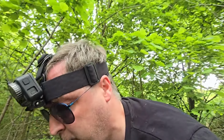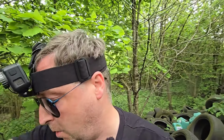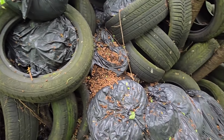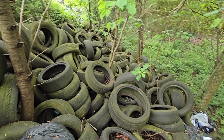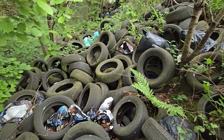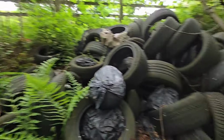Gotta also watch out as well. People actually do use this to go about the business. Right, I'm on more growing stuff. And then again, more tyres. As you can see, I've just come across mounds and mounds and mounds of the stuff.